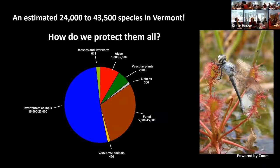So this is the big question. These numbers are a little outdated now. I think we think there are probably more species than that, but the point is still clear that we have some huge number of species in the state, and the little pie diagram there shows the ones that we have better information about, especially vascular plants and vertebrate animals. But when you start looking at fungi and invertebrates, we don't really know how many there are. So if we're going to conserve biological diversity, we need to conserve all of those.